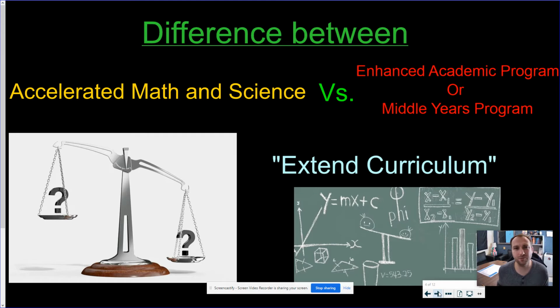So as you're shopping around right now for different junior highs, you might be hearing enhanced academic program or maybe middle year programs as well. So how is that different than what we're offering? Well, all of them are great programs. I've taught some of them as well, and they all have that same intent of extending the curriculum. The one difference that's nice though is with our math and science accelerator programs, your child will be also receiving high school credit for Math 10C and Science 10.